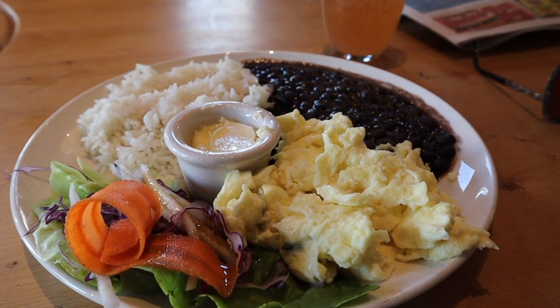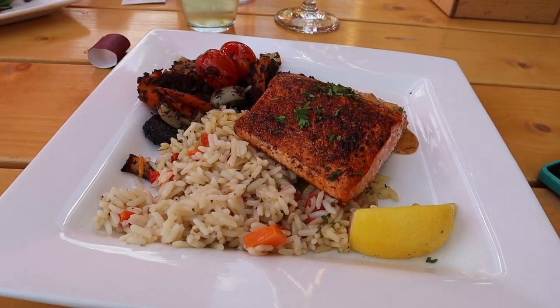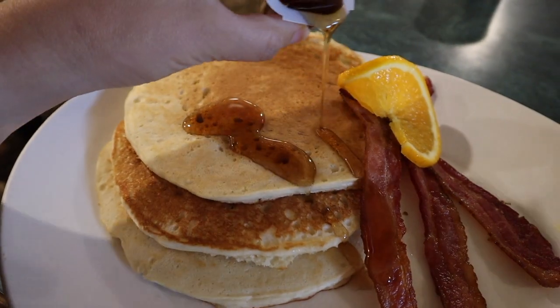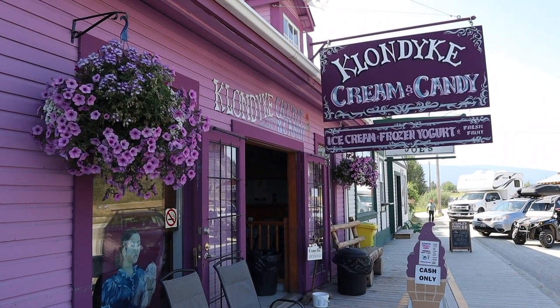Gotta go, I'm busy. I've also tried Alchemy, Red Mammoth, Riverside Cafe, Aurora and breakfast at my hotel, Eldorado. I've also heard that Klondike Kate and Bombay Peggy's are nice, although I didn't get a chance to go. And this is my lunch from Klondike Creamy Candy. There's a massive queue there at the moment. It's so good.